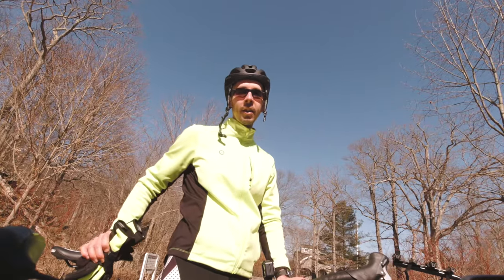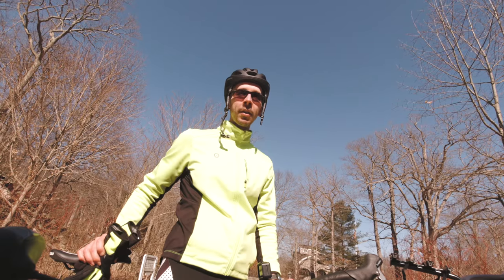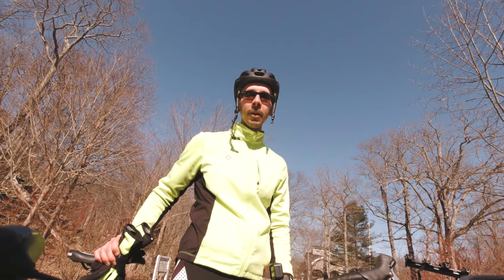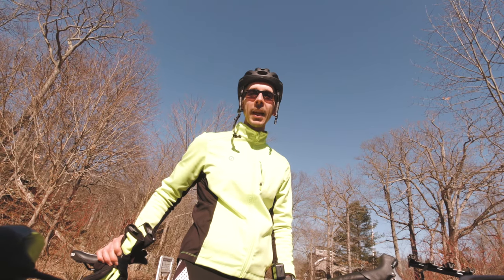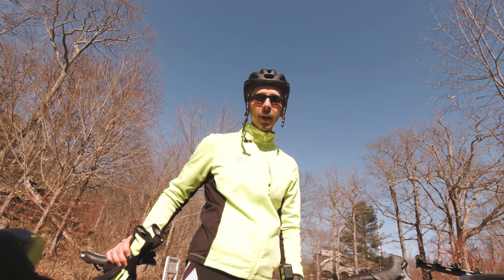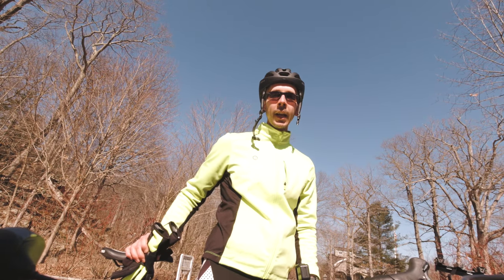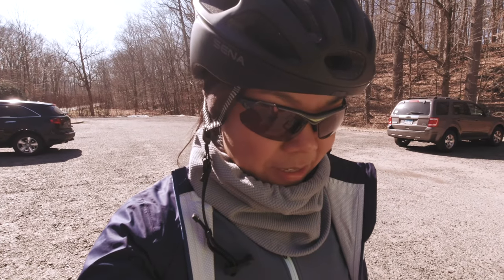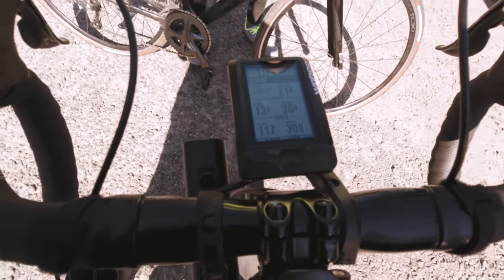I love the new cassette. The climb that we just did would have been a very slow grind with the 11-28 in the grandpa gear. And I might have actually given up. I'm not sure if I would have been able to make it, but if I did, it would have been a real slow grind. With the 11-34 cassette, I was able to stay one notch above the grandpa gear, and I felt like my cadence was faster and my speed was faster. So we averaged 13.3 miles per hour today, faster than our normal.